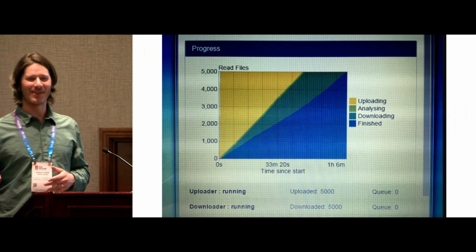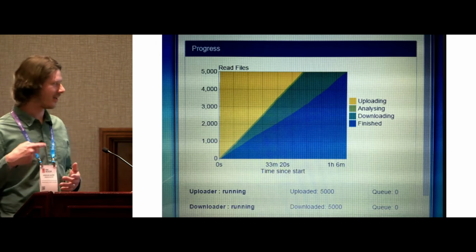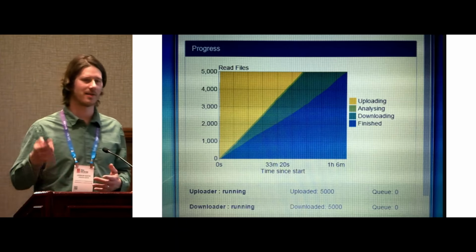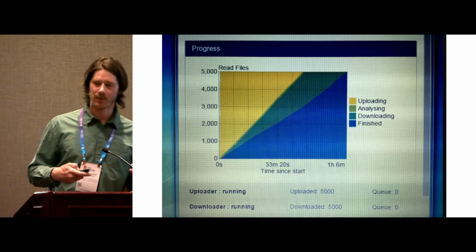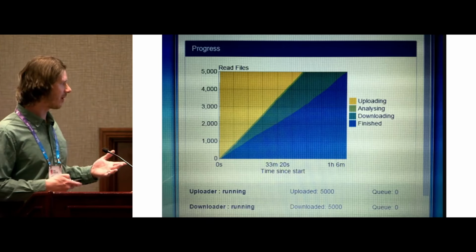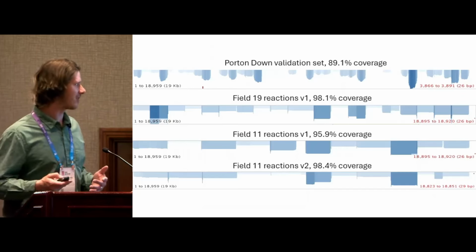All of the base calling happened in AWS. So you had to use this client to upload the data and download the data. We'd upload 500 megabytes of files and download the reads, and then Nick would analyze the data back in Birmingham. But yeah, we managed to generate coverage.